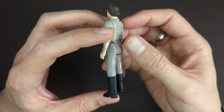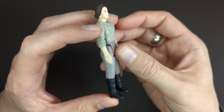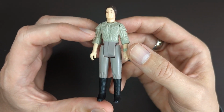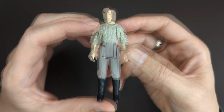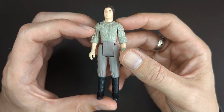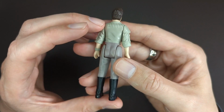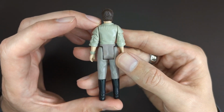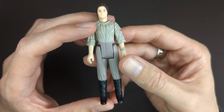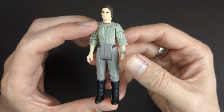Once again, Princess Leia Organa, this time in her Endor outfit for the Endor mission, where the heroes meet the Ewoks and destroy the generators on the Endor moon in The Return of the Jedi.